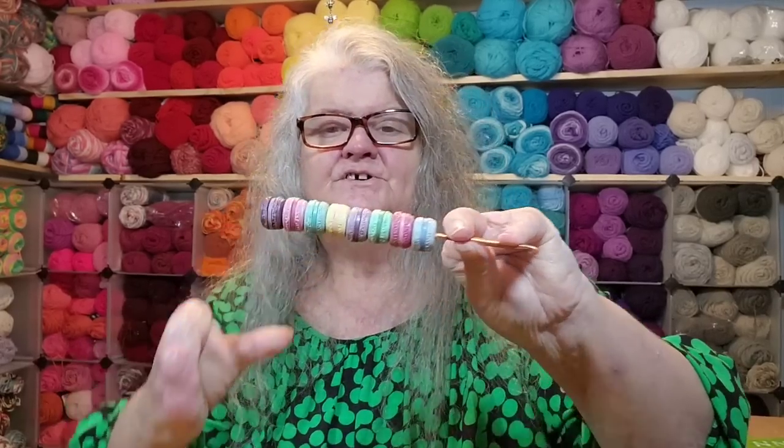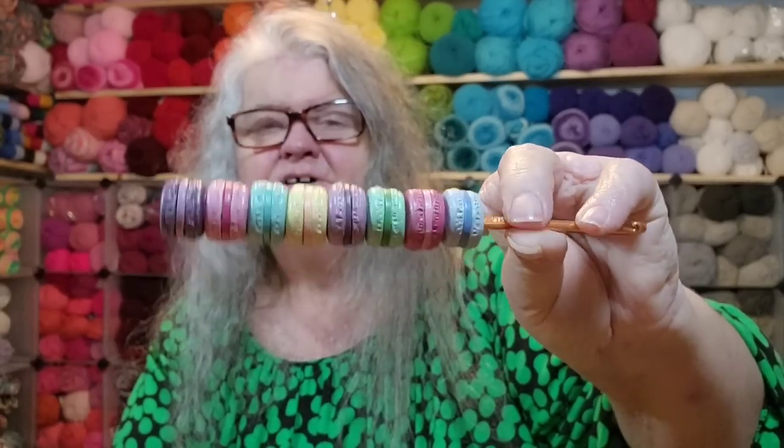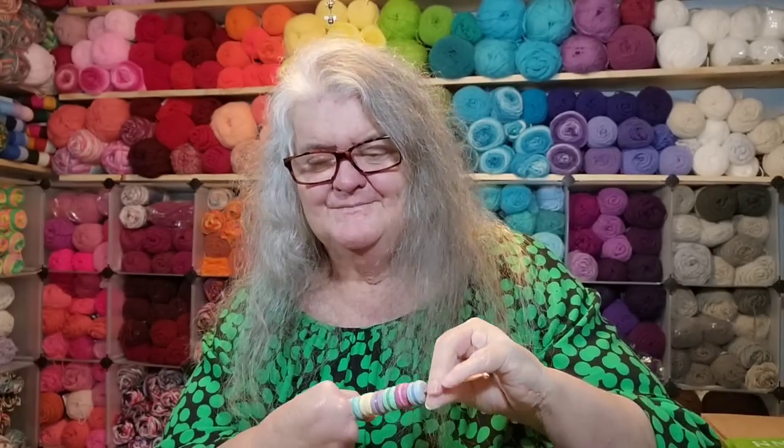So I got on there, and I know that I want to do some amigurumis, and I want to use a 4mm hook. So I got on looking for that, and I found this crochet hook right here with macarons. My son always gets on to me for saying that wrong. Macarons.